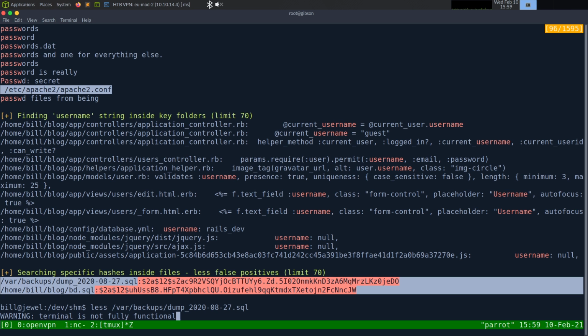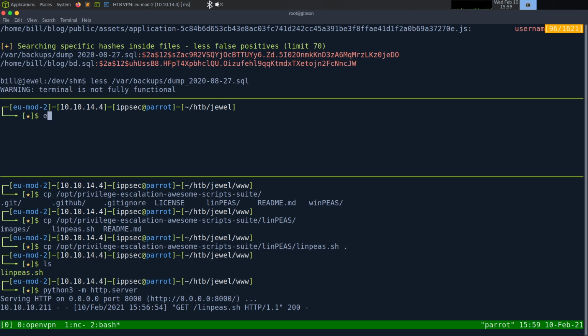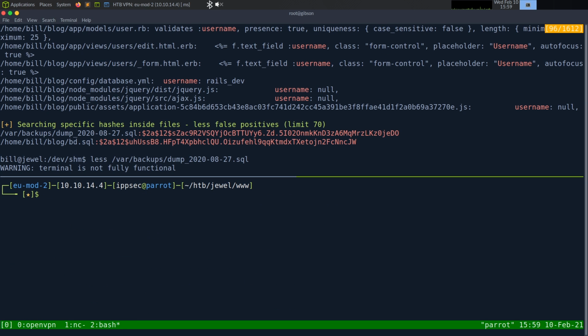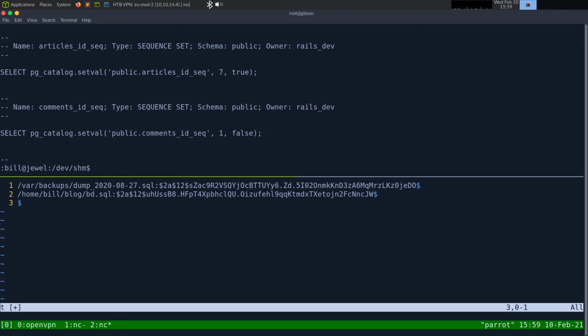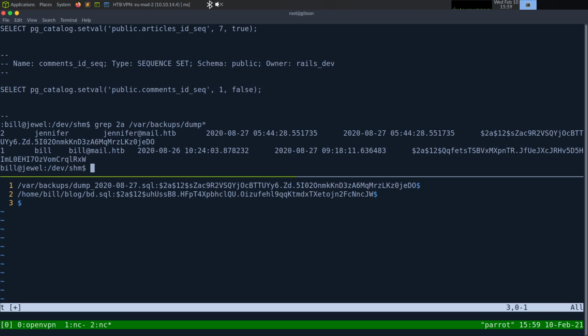I'm just going to put this in a new pane. We don't need the web server anymore. So let's grep 2a on var backups dump. And we have a password for Jennifer and Bill here. Oddly enough, I don't know why it only grabbed one and not both of these. That's weird, but let's run that command again.